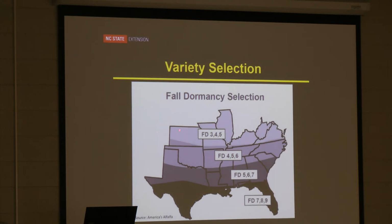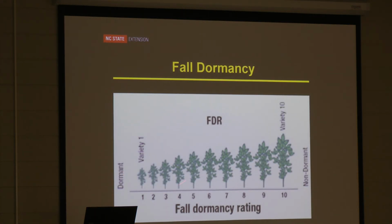So we want to make sure that our alfalfa stands can make it through the winter. And so as we move from a fall dormancy of a 3, 4, and 5, which are going to be slower to green up in spring, and are not going to produce as long in the fall, down to a 7, 8, 9, 10, 11 in Florida, where they have a longer growing season, that alfalfa can green up earlier and produce longer into the fall as well. And this is just a picture I found of the fall dormancy rating.